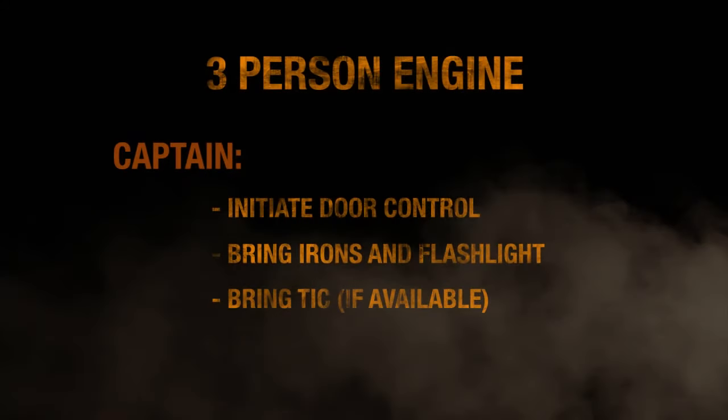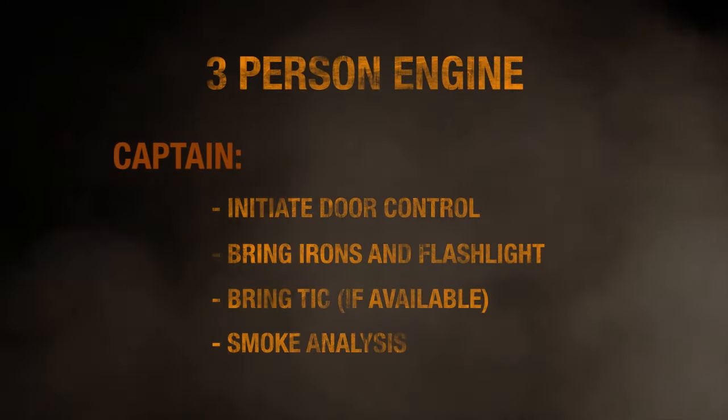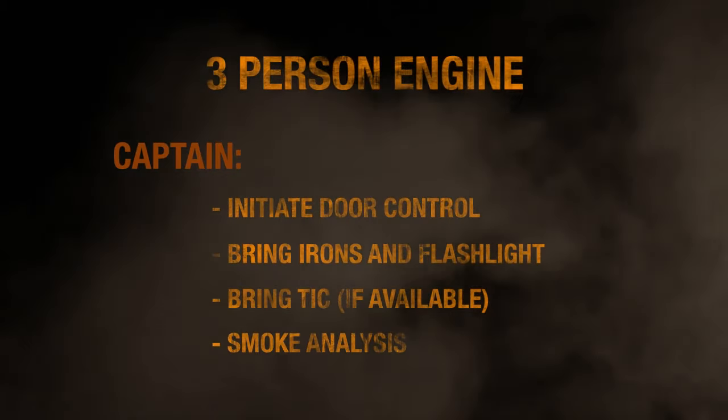As the crew approaches the door, you must keep your eyes on the smoke. Smoke conditions can indicate where the fire is located and what is burning, and even the stage that it's in. This is critical information for the entry team. If the door is open and conditions indicate the fire is ventilation limited and wanting air to grow, limit the fire's growth by shutting the door. This is the captain's responsibility when the 3-person engine company arrives.